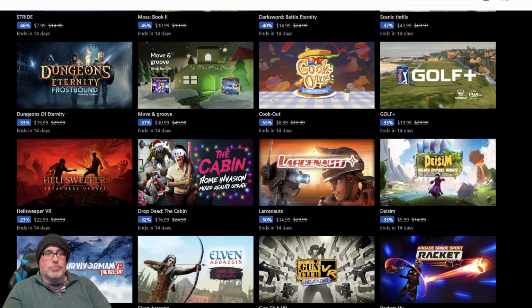This one is great. It is a loot gatherer. You can customize your character. You can get better weapons, get better armor as you play through the game. And it's mostly endless because the levels are procedurally generated outside of the first couple of tutorial levels. It's fantastic. $19.99 is a great deal for 33% off. It's got a Quest 3 graphics update as well, if that's something that you're into. Great game.